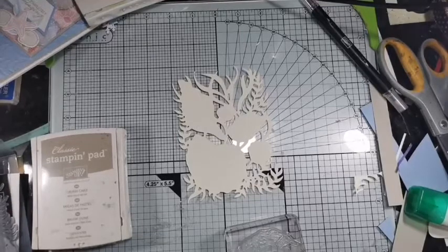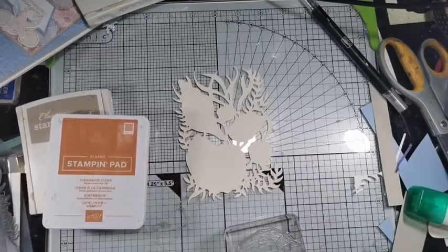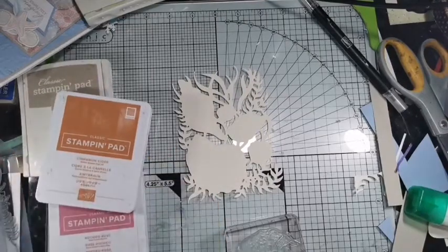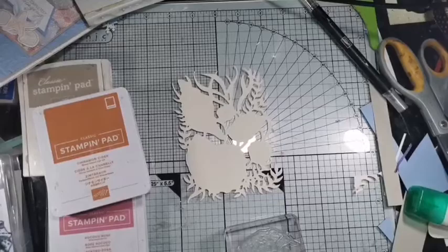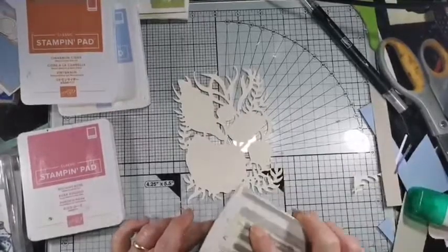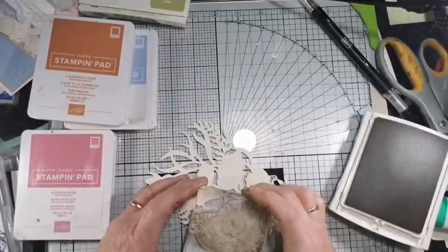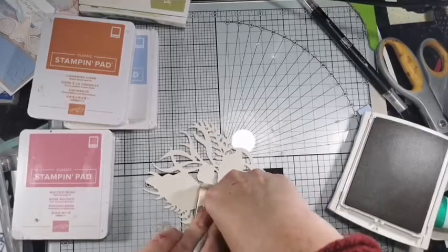What colours should we go with? Might bring in a bit of Cinnamon Cider. No, I think Rococo Rose is going to be too, although I might stamp off Rococo Rose, take it down a notch. I might stick with some Seaside Spray. Let's see where that takes us. So I'm going to go Crumb Cake, I think, with this big shell. So let's ink that up. Let's line that up on there. I'm sure it's going to be fairly forgiving.